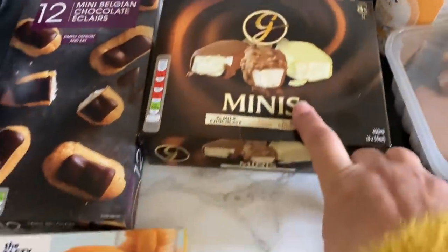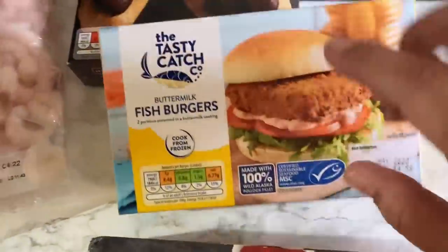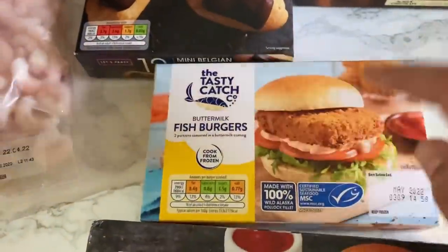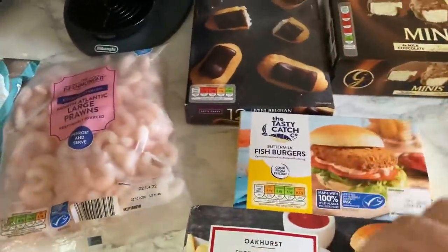Some more of these little ice creams. And then I've never tried these buttermilk fish burgers. So there's two in there. And some more beef burgers. So this is all the frozen stuff. Now let me show you everything else I got.